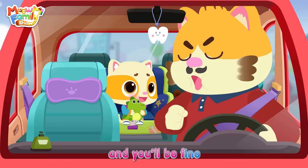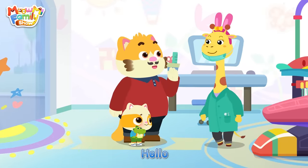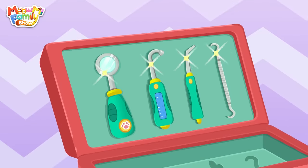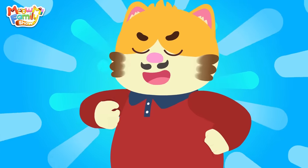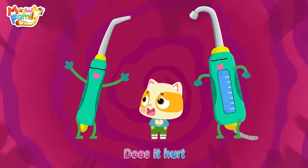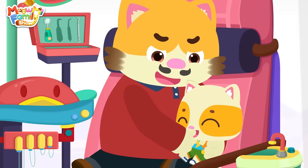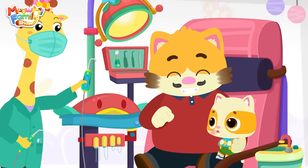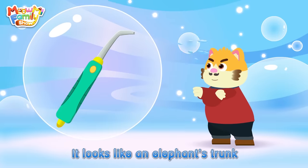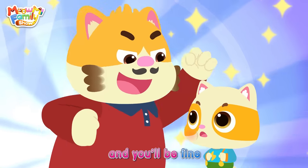Doesn't hurt and you'll be fine. Hello. Hi. I'll do it first. Suction tube. This is an air water syringe. It looks like an elephant's trunk, huh? Don't be afraid. It doesn't hurt and you'll be fine.